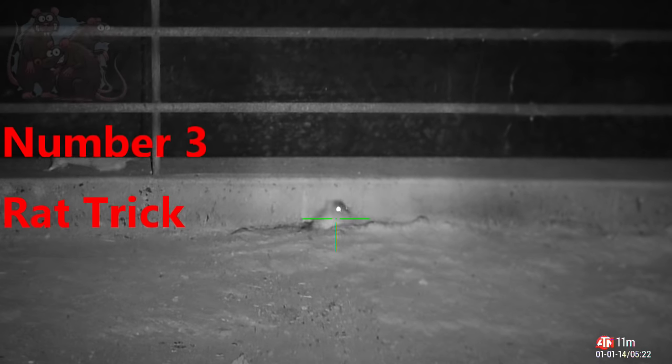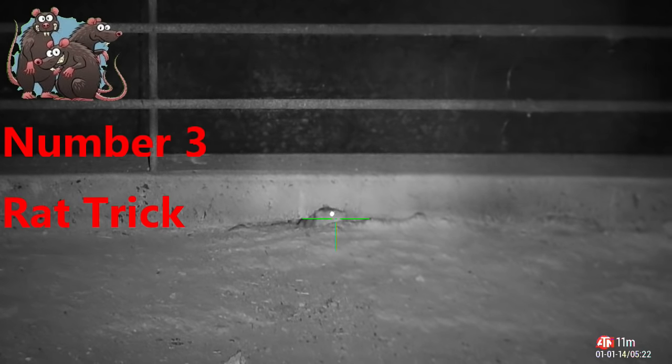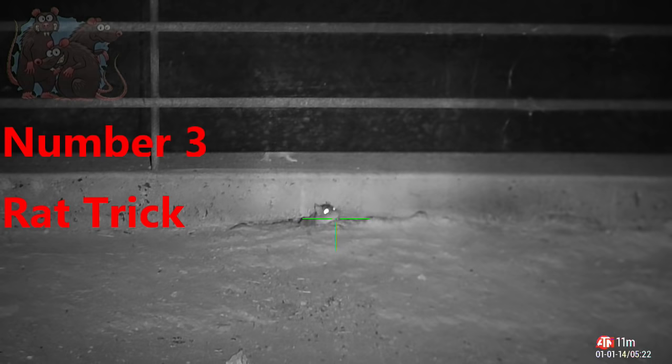Initially, I thought this rat was a miss, but as you can see in the slow motion, the pellet clearly strikes him in the head. Plus, with the body spasming like that, it's a bit of a giveaway.